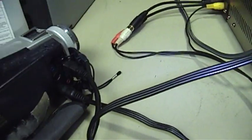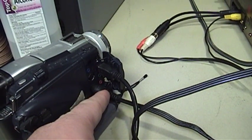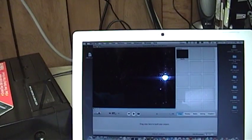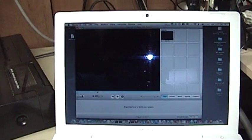So you can see that I have the analog video connection made here, I have the DV connection made here, and then it is a simple matter of starting the VCR playing, and in a moment I would see the result pouring in to the computer.